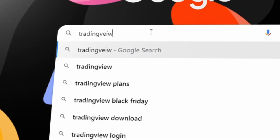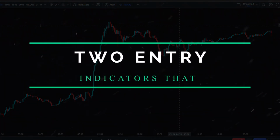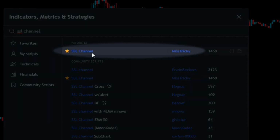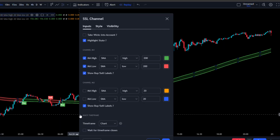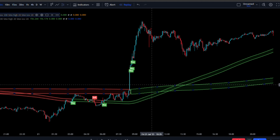So first, head on over to TradingView, and for this strategy, we're only going to be needing 2 indicators. So let's go to the indicators tab and type in SSL channel, and for this we're going to need 2 of these. Now let's make some adjustments to the second SSL channel. We're going to change the multi-time frame from charts to 15 minutes. Now we can keep the other one at default because now the system is ready.